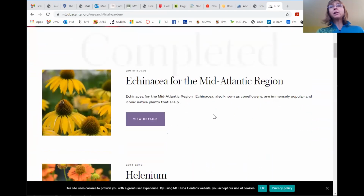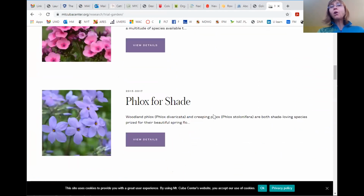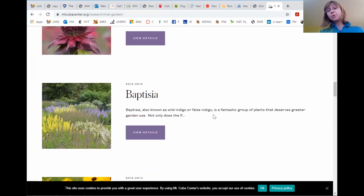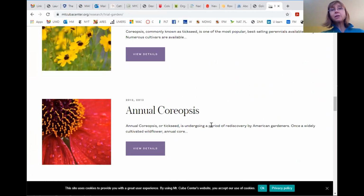Their whole trial garden, look, helenium, phloxes, all of these, bee balm, baptisia. Of course, false blue indigo, but now we have yellow indigo and we have white indigo, and they're actually really nice and pretty. And sometimes it's been surprising because there are species where the cultivars will actually attract more pollinators than the straight species. Go figure. So very nice.